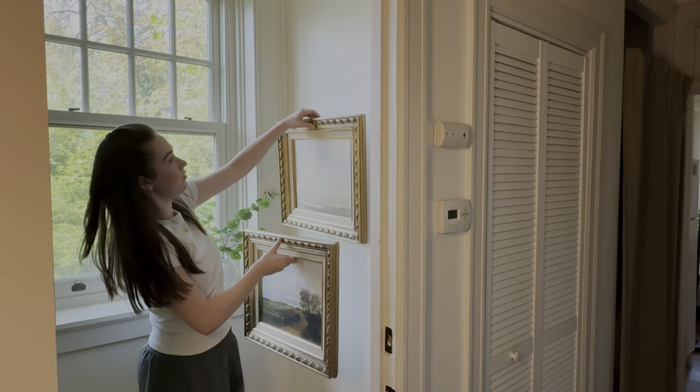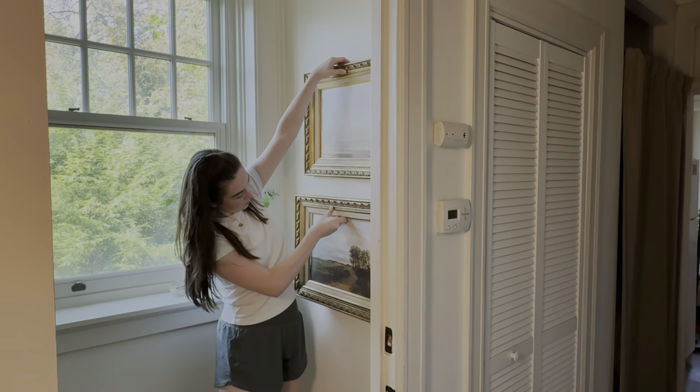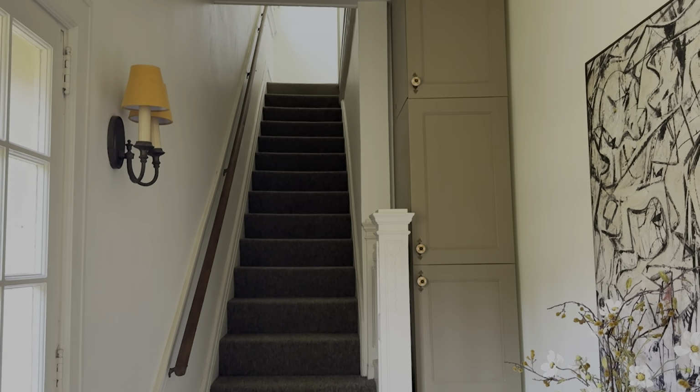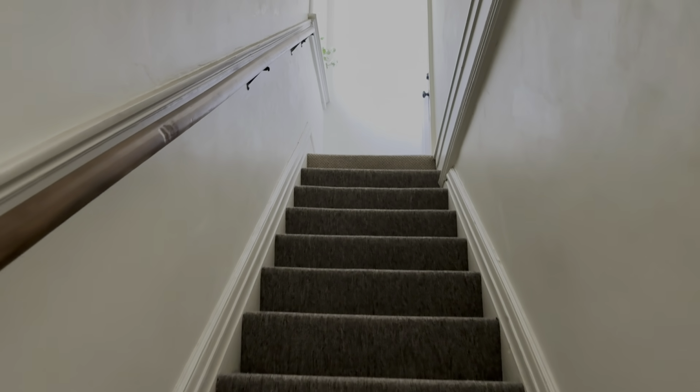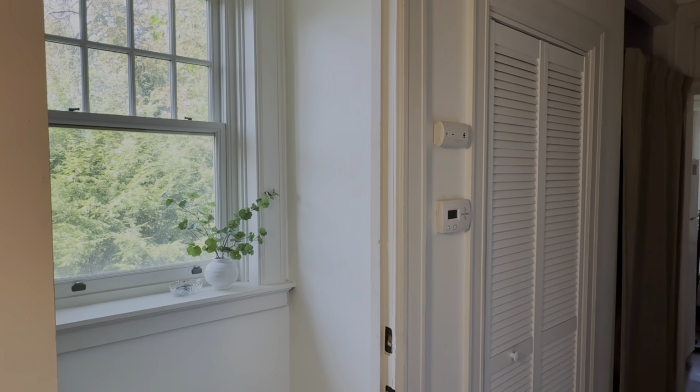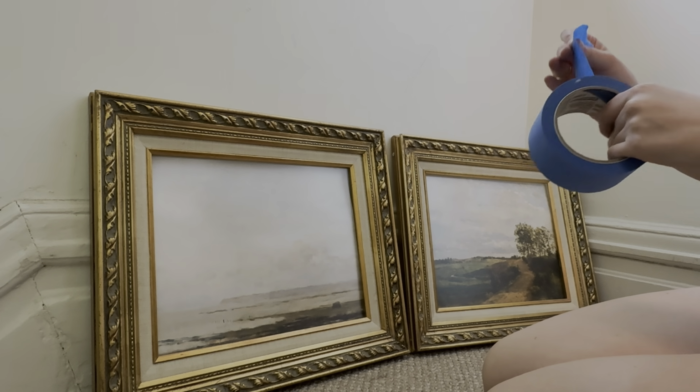So if I'm completely honest with you guys, I have no clue why I've waited to do this till now. Right when you walk into my apartment and through my entryway, you have to walk up these stairs to get to the main floor where we live. So there's this little empty landing area that I venture past daily.